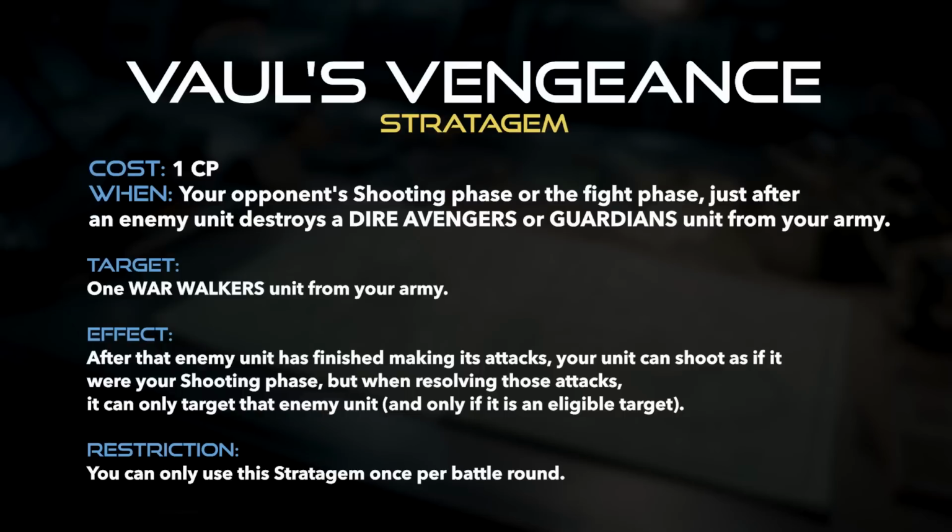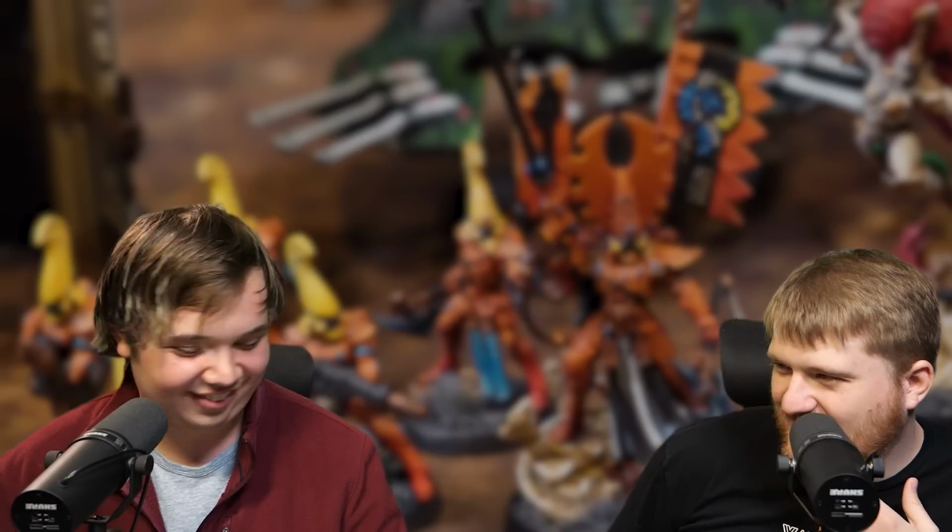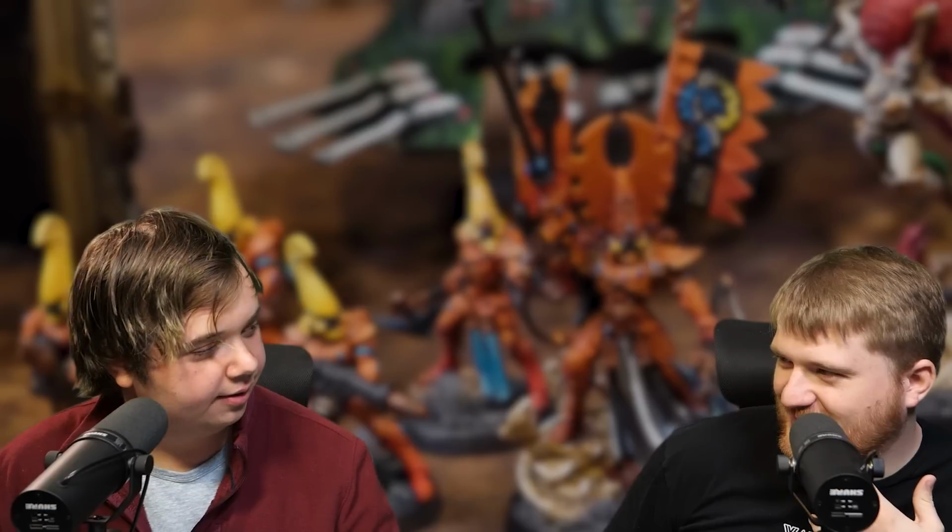Okay, Vaul's Vengeance. In your opponent's shooting phase or the fight phase, after an enemy unit destroys a Dire Avengers or Guardian unit from your army, you pick a Warwalker unit from your army, and then after your opponent's unit has finished resolving its attacks, your Warwalker can shoot, but it can only shoot at that target. It's okay, I guess. No, yeah, it's fine. It's fine. I mean, where's the buffs for Warwalkers that makes them actually hit? They get +1 to hit. They get +1 to hit?